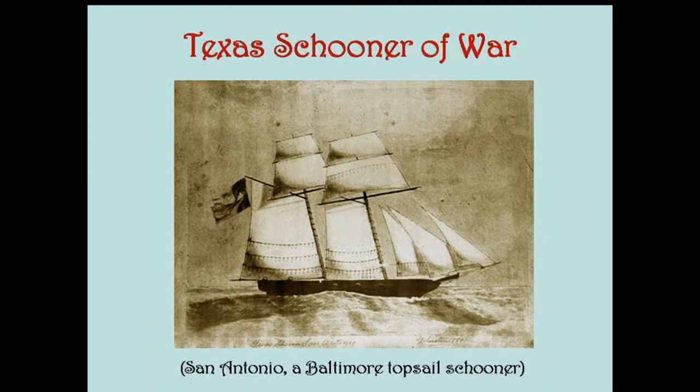Of course, schooners weren't perfect vessels. If you got a cannonball ripping through one of your sails, and you don't have that many sails, then that's going to slow you down quite a bit. Now, here's an example of a real Texas warship. It's from a picture of a ship that came on board a few years after the Revolution, but was virtually identical to the ones that would have defended Texas in the early months of 1836.